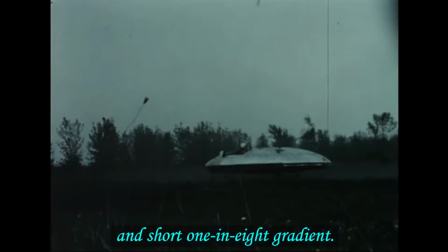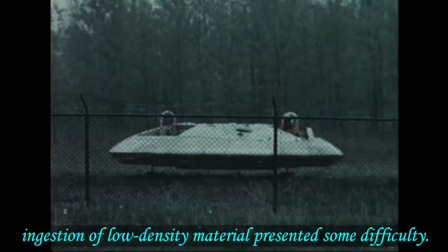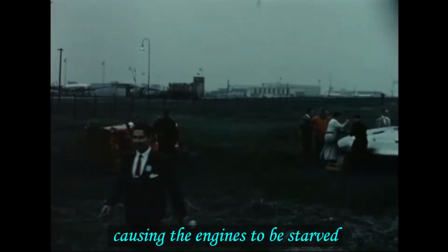During most of these early tests, ingestion of low-density material presented some difficulty. The fuel control unit filters became blocked with small particles, causing the engines to be starved and resulting in flights of short duration. The problem was caused largely by dead grass and weeds.